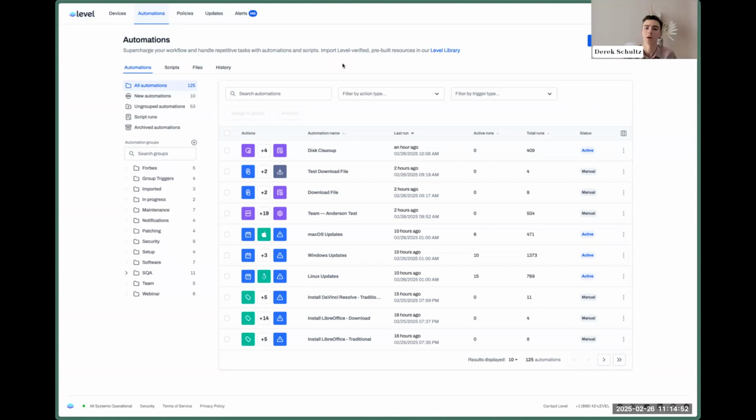Thank you, Jacob. Next question. Do you all have plans to incorporate some sort of documentation repository where we can store information as it relates to each client?